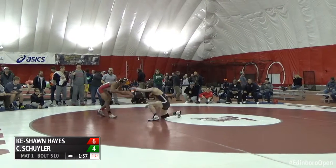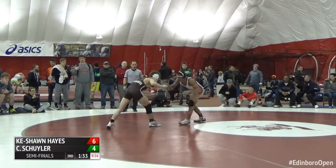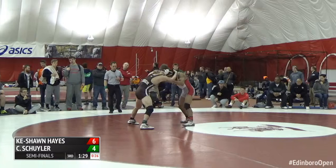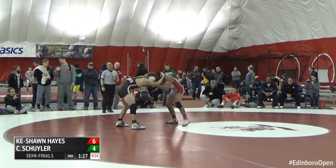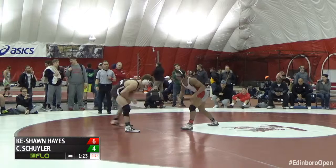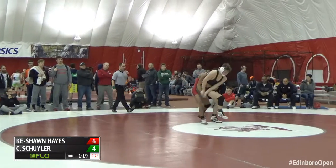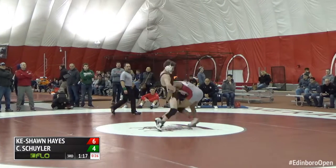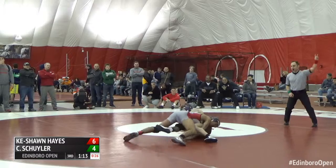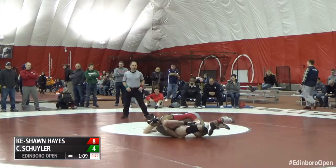It's Keyshawn Hayes, Cortlandt Schuyler in a battle here. 141 semifinal, Edinburgh Open. These guys are straight up scrapping. Oh, yeah. And there's a shot. Go behind for Hayes. Drops onto a double now. He's going to lift Schuyler. Oh, nice. Puts him down, two. Going to be 8-4 after that one. That might do it.